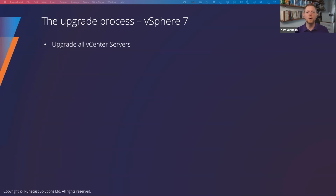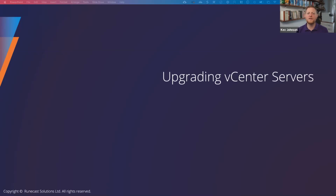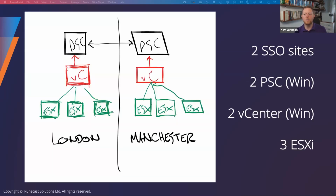Don't try to run them all simultaneously, because SSO is kind of like Active Directory. You would never try to upgrade all of your domain controllers at the same time. Then you upgrade ESXi, and then you do the rest of the stuff. So upgrading vCenter servers, let's have a look at what we've got.